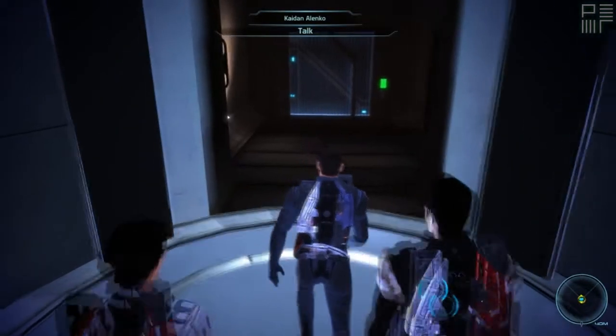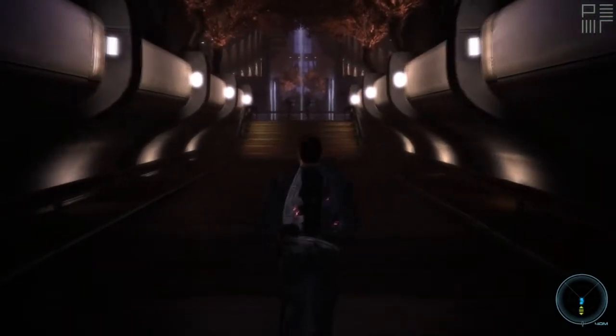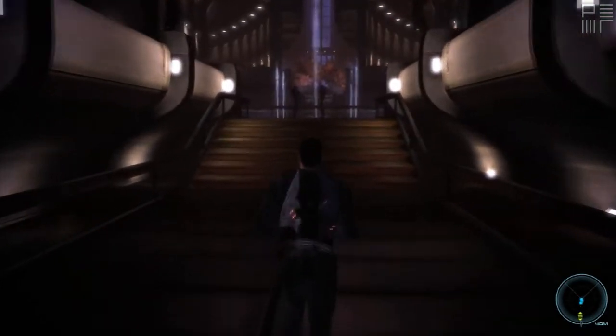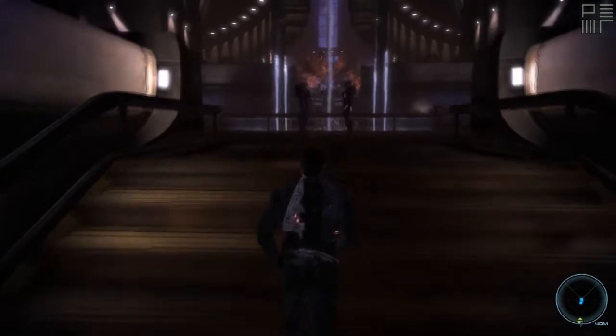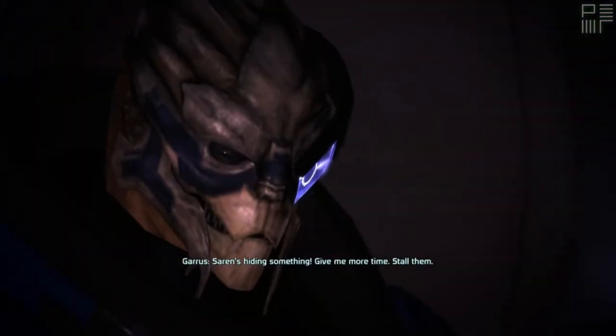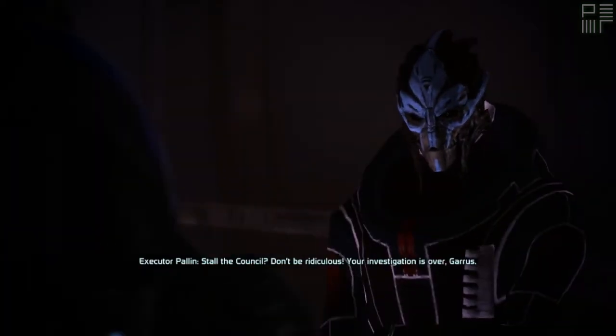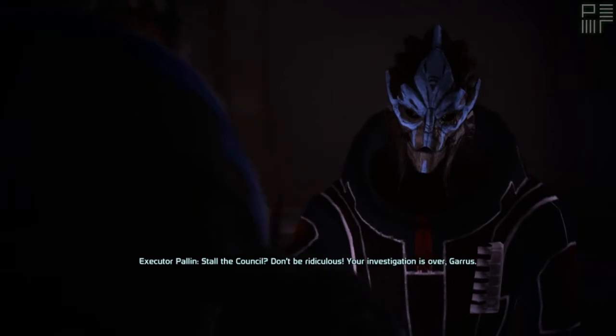Yes, open the door. Thank you. We can move. Garrus and Executor Palin. No notes. Saren's hiding something. Give me more time. Stall them. Stall the council? Don't be ridiculous. Your investigation is over, Garrus.